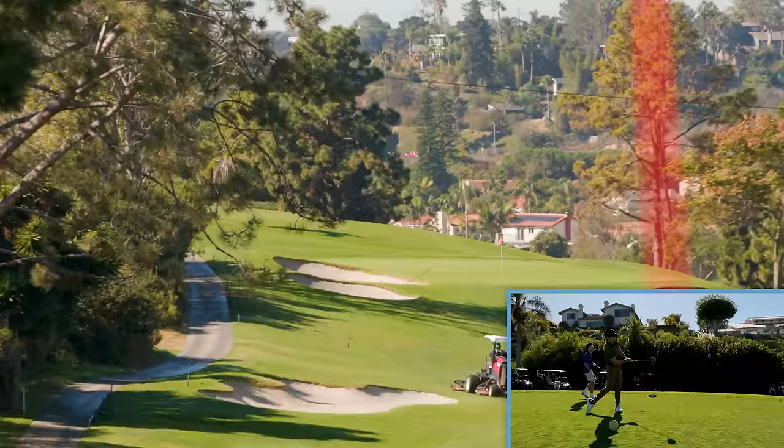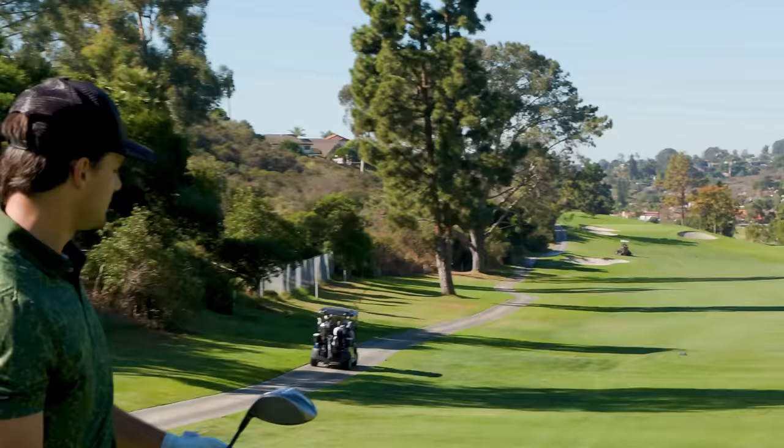Where'd it go? Did it go in the bunker? I lost it. Dang it, I hit a tree so hard. I hope it went in the bunker.